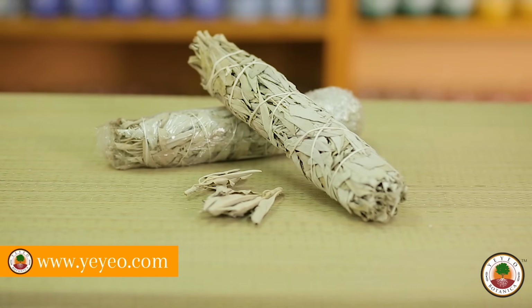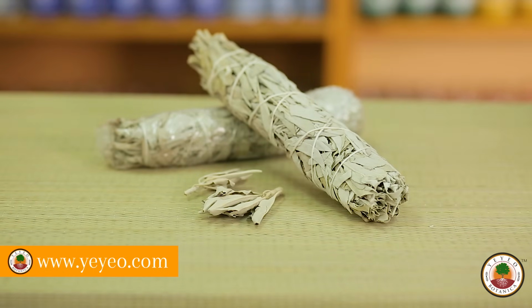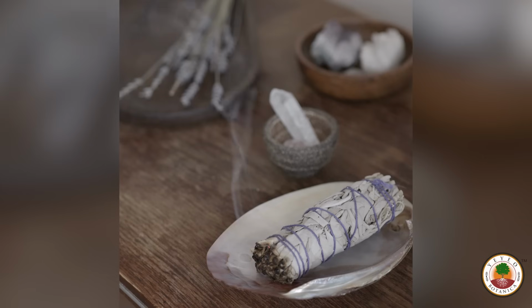So sage is great to clear the air, right? We can talk about the historical contexts behind sage, but for the most part, you use it to clear the air. You use it to neutralize. You can use it for just any kind of movement in your home. I want to clear that. I want to start off fresh, right? So it's great for freshening the environment.